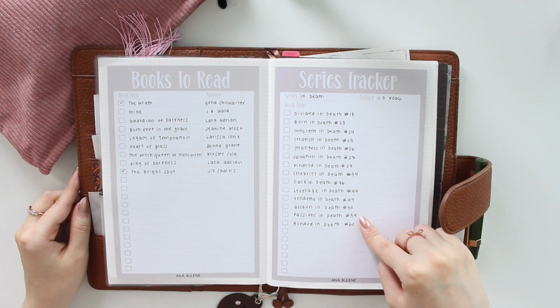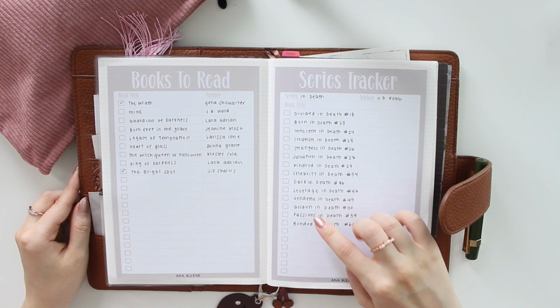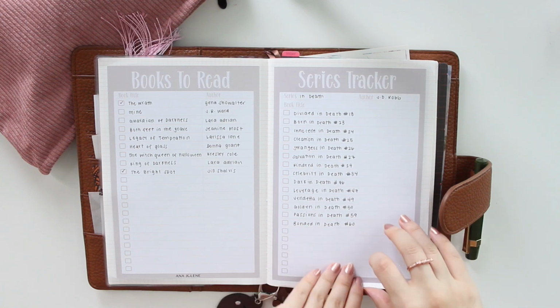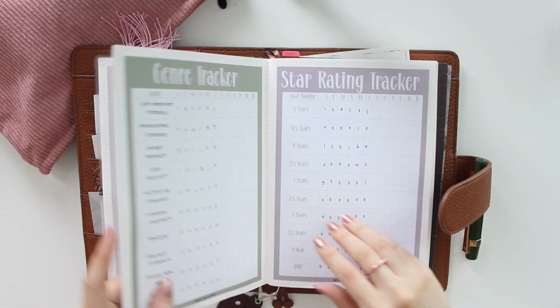This series by J.D. Robb has more than 60 books in the series, and I've read most of them, but these are the ones that I haven't read yet. So I thought that I would try to complete that this year. As you can see, I haven't even read a single one this year, which is pretty bad.